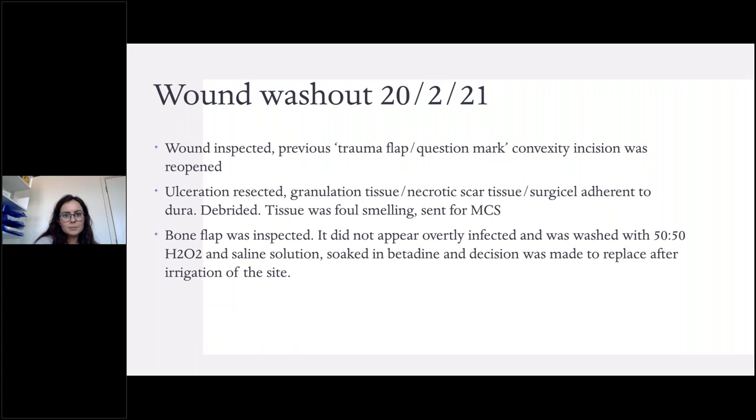During the wound washout on the 20th of February, the surgeons inspected the wound and the bone flap, and they resected all the necrotic ulcerated tissue around the surgical site. They debrided all the unsurvivable tissue, and the tissue was also found to be foul smelling, according to the operative notes. However, they inspected the bone flap itself and didn't think it appeared overtly infected. So they washed it with hydrogen peroxide and saline solution, soaked it in betadine, and then replaced it.